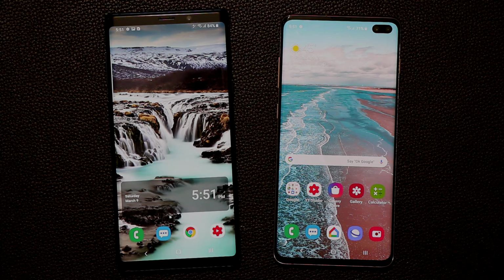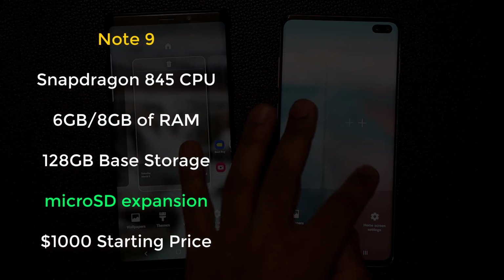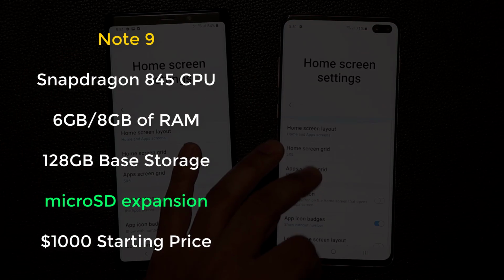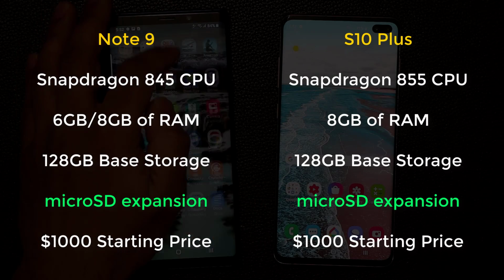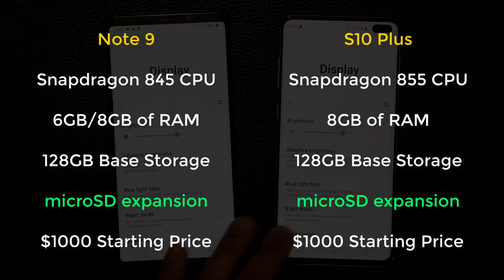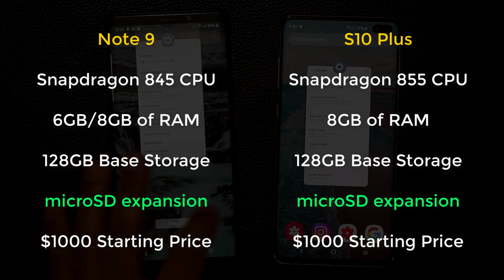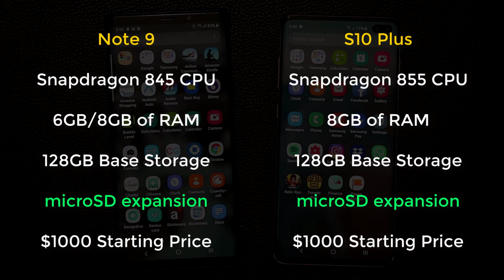The Note 9 sports a Snapdragon 845 processor, offers 6 GB of RAM if you get the 128GB storage model, or 8 GB of RAM if you get the 512GB model. The S10 has a Snapdragon 855 processor and offers 8 GB of RAM standard whether you get the 128GB storage or the 512GB storage model. You do have the option to go nuts and get a 1TB ceramic Galaxy S10 that has 12GB of RAM. Both smartphones also offer microSD expansion to add even more storage if required, an option that still stands to please a lot of people, especially if you buy the 128GB model, knowing you are not limited in storage.